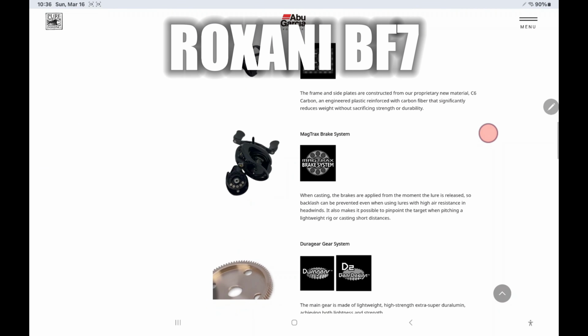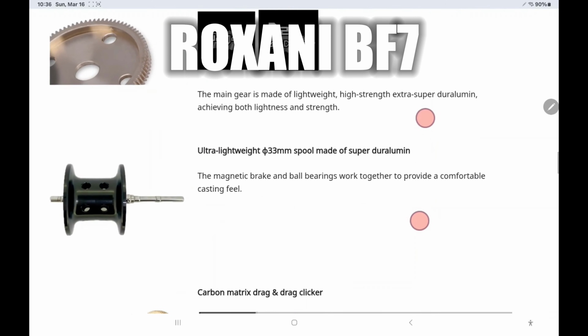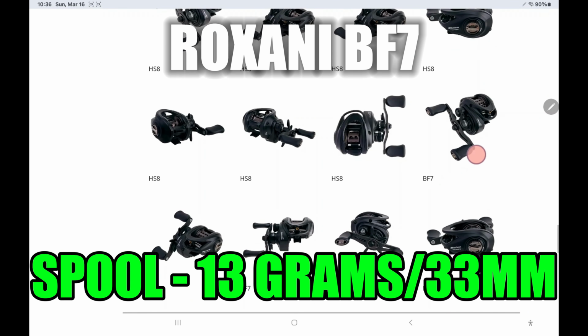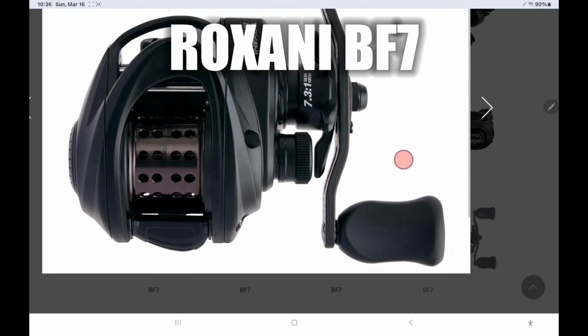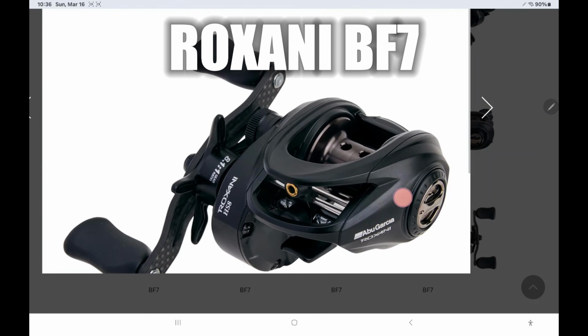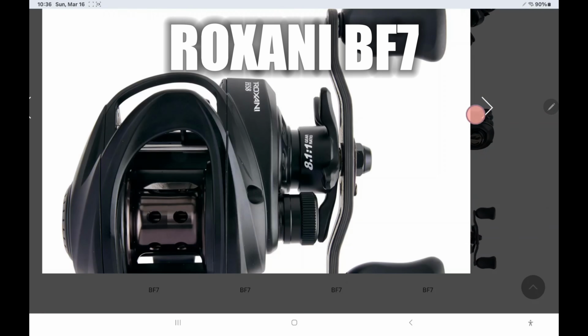Now of course the braking at this price point is going to be a static MagTrack system, and the spool is a bigger than average 33 millimeters and much heavier than average, coming in at a whopping 13 grams without its bearing. So definitely no trout magnet fishing with the Roxani, that's for sure. So basically it's an entry-level reel at an entry-level price, so you're going to get entry-level specs and looks.